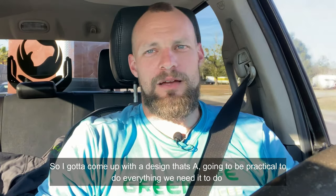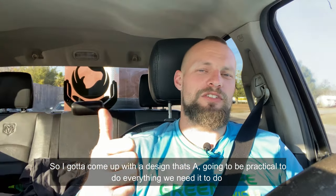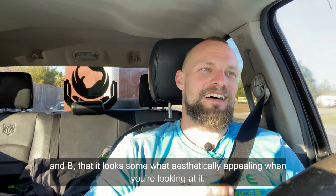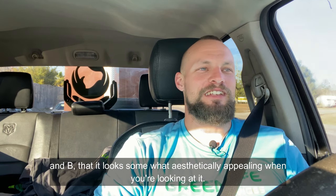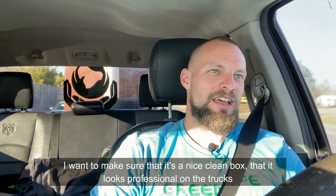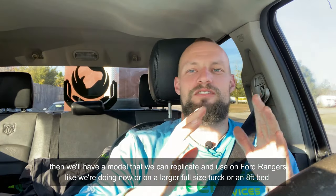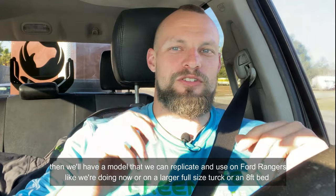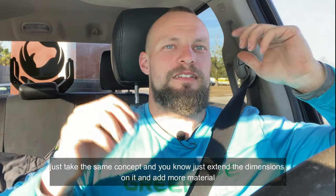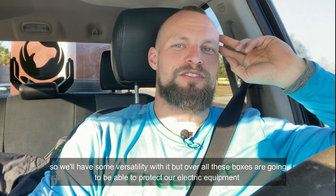So we want to come up with a design that A is gonna be practical to do everything we need it to do, and B, make sure it looks somewhat aesthetically appealing. I want to make sure it's a nice clean box that looks professional on the trucks, and then we'll have a model that we can replicate, either on the Ford Rangers like we're doing now, or on a larger full-size truck or an 8-foot bed. Just take the same concept and extend the dimensions and add a little more material, so we'll have some versatility with it.